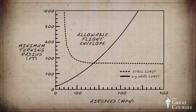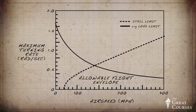A plot of the turn rate performance, which we want to maximize, also demonstrates an optimum condition at the maneuver speed, where the stall limit and load limit lines cross. At low speeds, the stall limit line gradually increases to higher turn rates, while at high speeds, the load limit will also gradually increase to allow a higher turn rate.